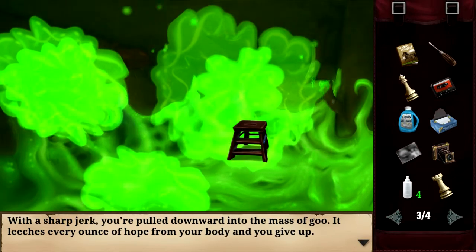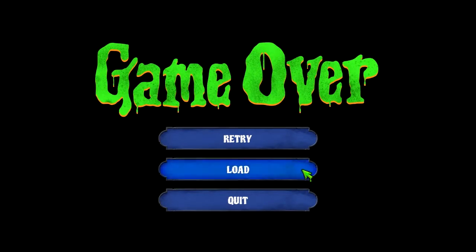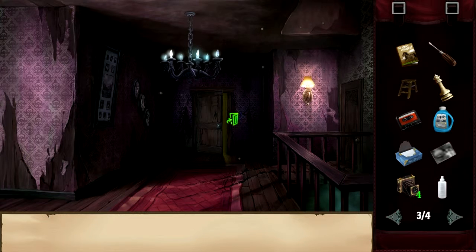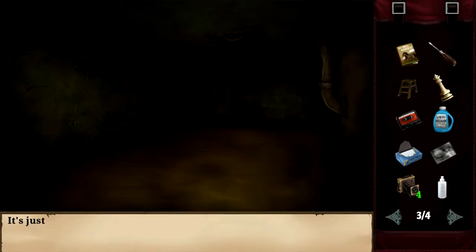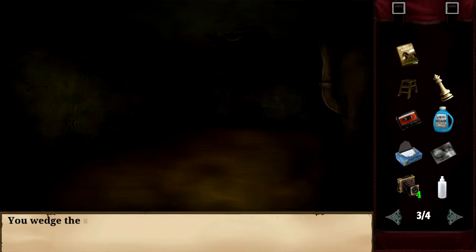With the sharp jerk, the dirt pulled downward into a massive goo. It leaches every ounce of hope from your body and you give up. Womp womp. Okay, I want to try something else there. I was trying to use the ladder and for some reason it clicked the book. So let's see if this works differently.